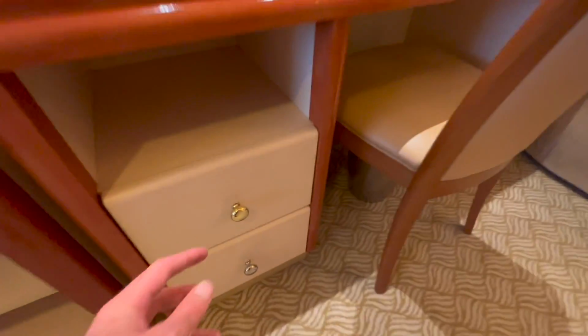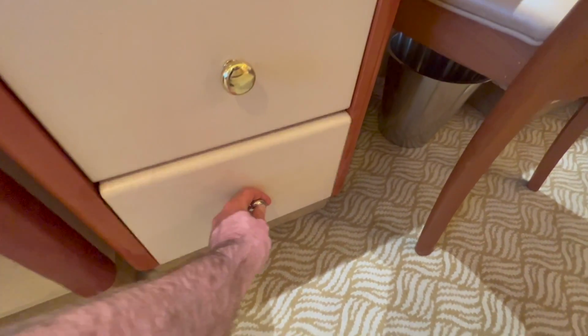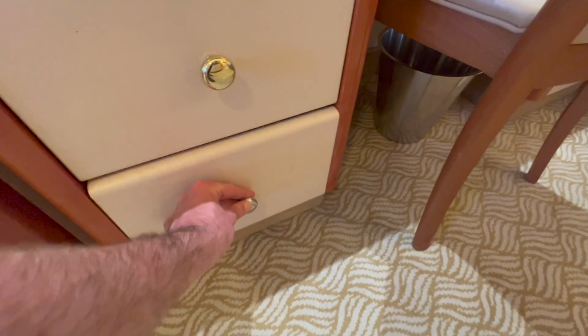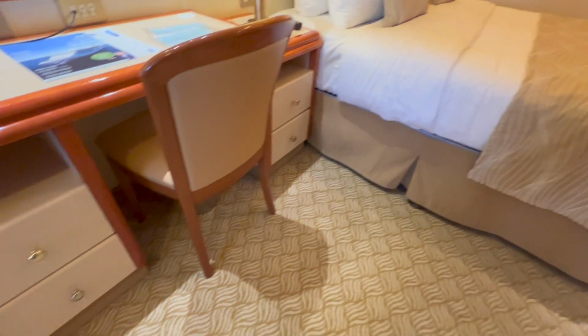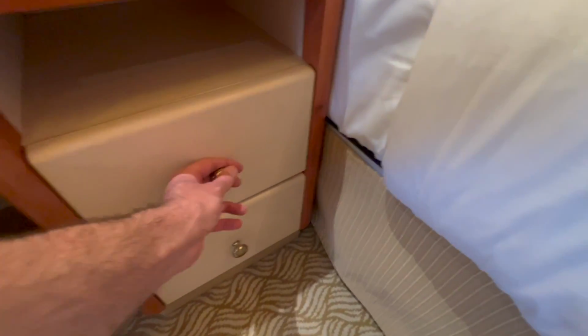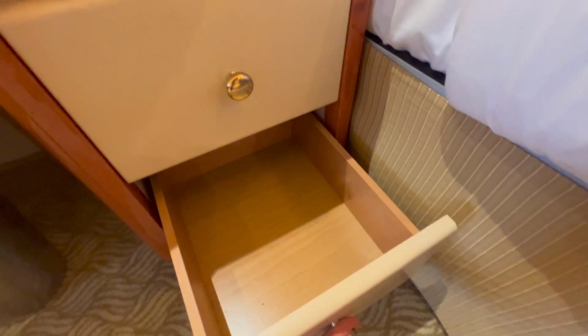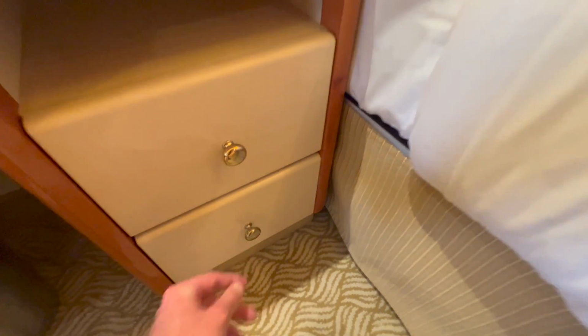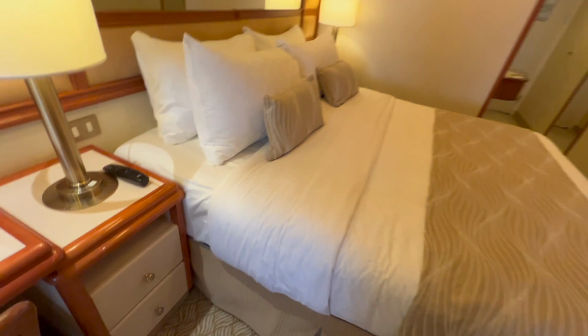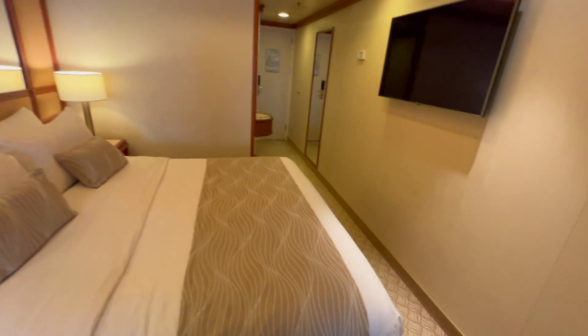Now moving down underneath the unit, you've then got your clickable drawers, so yep, if the ship's rocking at night, they will stay firmly shut, so don't worry about rattling drawers waking you up if the ship is swaying a little bit. With this being so far forward, that's really important to note actually. You probably will get a good bit more motion in this room than what you would elsewhere on the ship, so definitely one to be really, really mindful of.